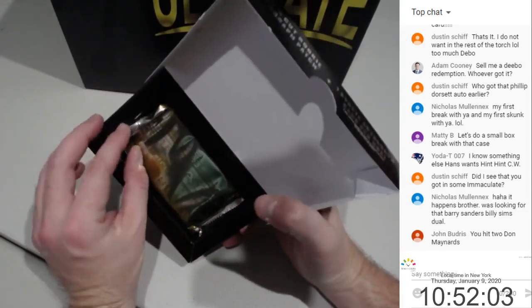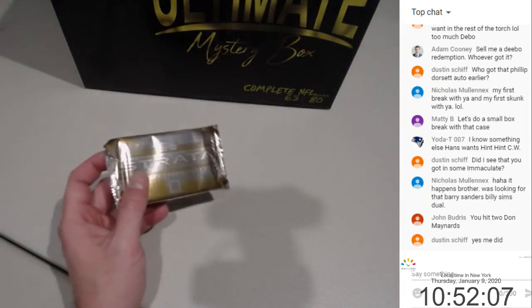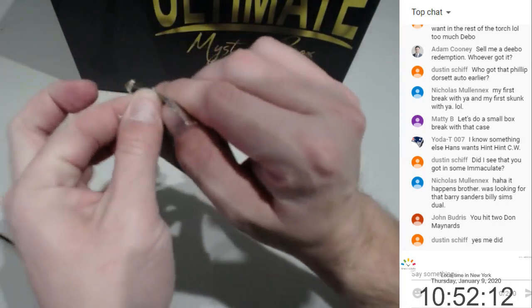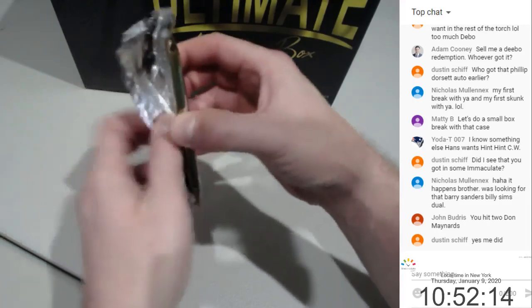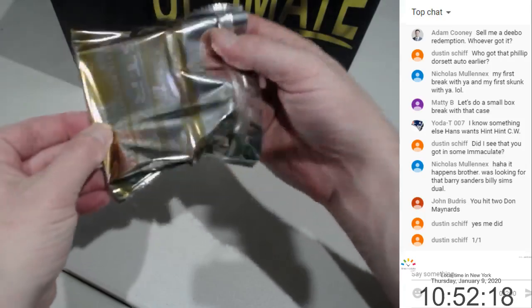But, again, you really want to use Cardboard Connection. It gives you the full breakdown of the set as far as how many hits for each team are in there and whatnot. And that doesn't necessarily define the break ever. But if you're doing case breaks, it's a good way to go. It's a good gauge.